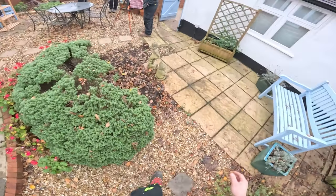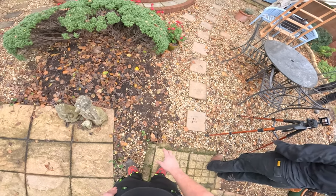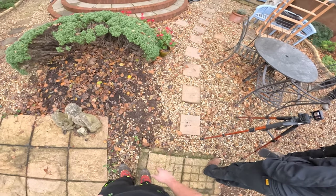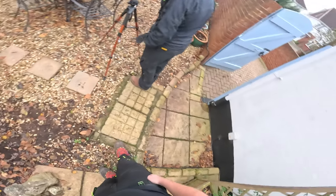The client has just had a Hebe removed from here, which revealed this. So what we want to be doing is digging down, see if we can pull that out. If we can't, we can cut it off below ground level, get that sorted, and that way, if anybody falls over, it's safe. They're not going to land on it and need to go to hospital.